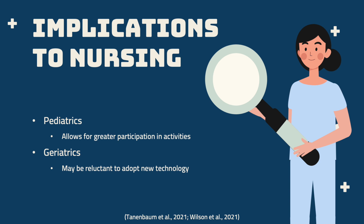Pediatric patients may require focused teaching on the importance of treatment adherence and continued assessment of treatment goals throughout their developmental stages of life. Geriatric populations, on the other hand, may express reluctance to use integrated health technology due to a lack of experience or physical and cognitive impairments that prevent them from using the device. Nurses must assess patient-specific factors that can impact successful usage.